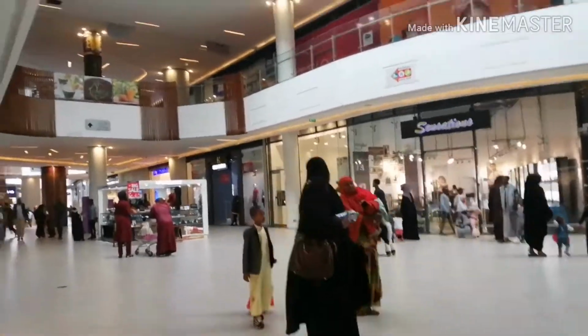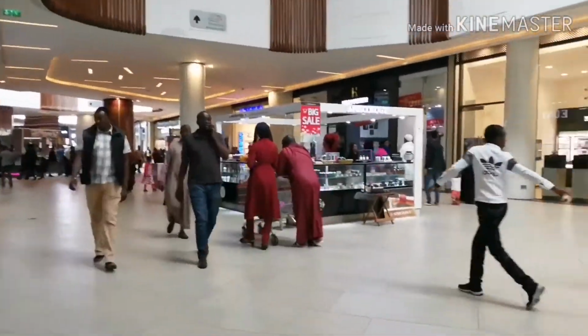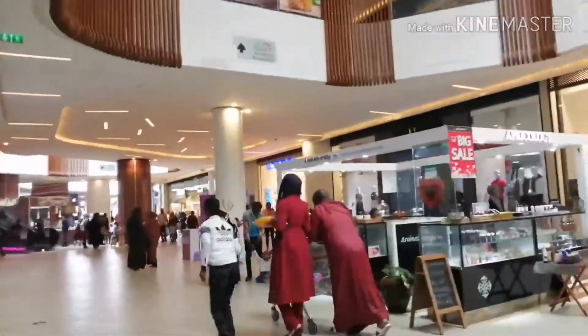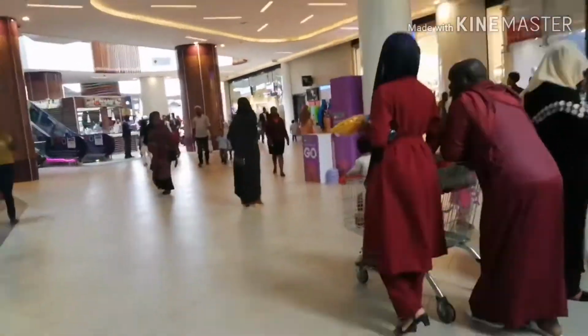So guys, I'm inside the Two Rivers Mall and this is the biggest mall in Eastern Africa, and I just found so many Muslims at the mall. It was their holiday, so they have just come to have fun.